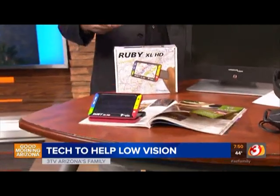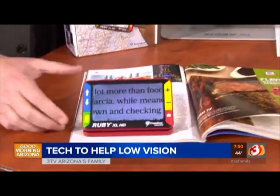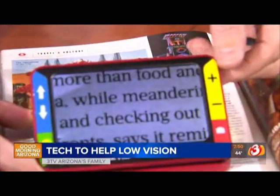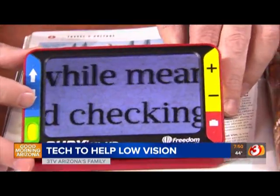Absolutely. So you brought some great new devices on the market for us. We're going to start over here. We've got a magazine, and I want to do some reading, but I just can't make out those words. That's right. And magazines typically have very small font, similarly things like newspapers. So this is a very simple device. You'd simply place it down on your reading material, and then you have some buttons here that allow you to magnify it, make it nice and big, so it makes it nice and easier to see.